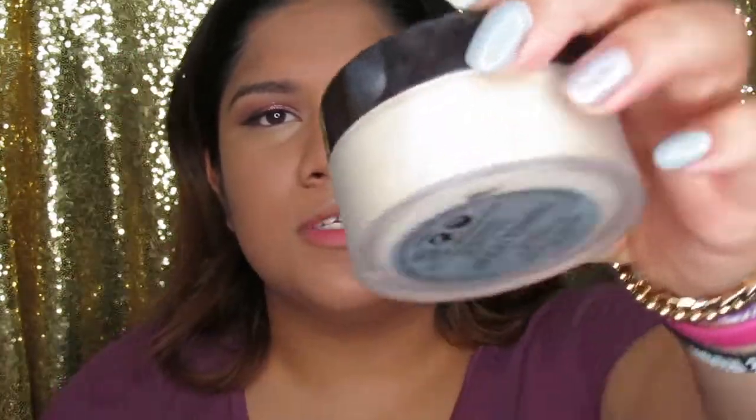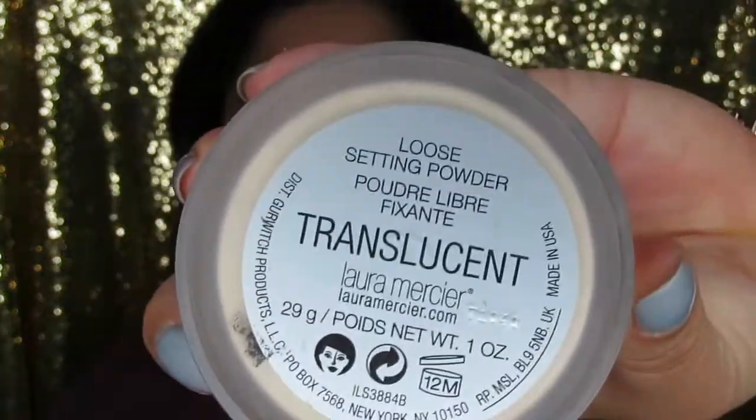And to set that, I'm going to be using my Laura Mercier translucent setting powder. I'm actually going to use my sponge for all of this, so to set.